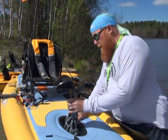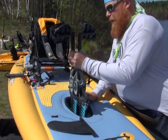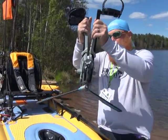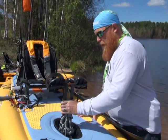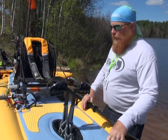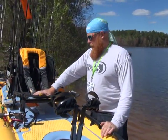The Mirage drive works like a penguin flies. It goes right down in the middle, and you push it with your feet to make it go back and forth, and it propels, pushes water backwards just like a penguin flies through the water. This one is 11 feet long, very rigid. It's got a very comfortable seat for all day fishing.